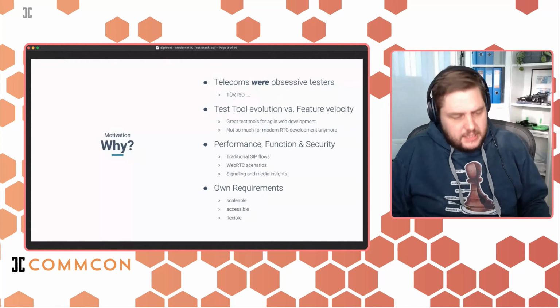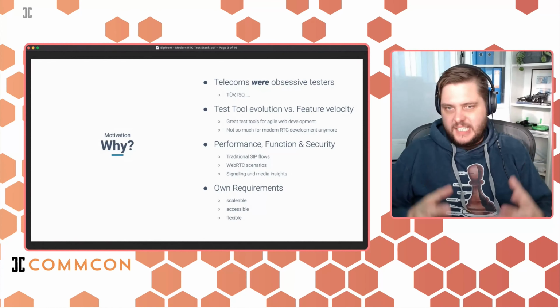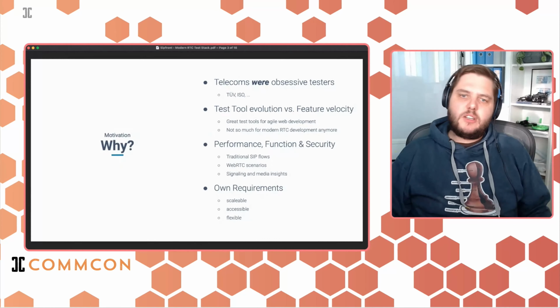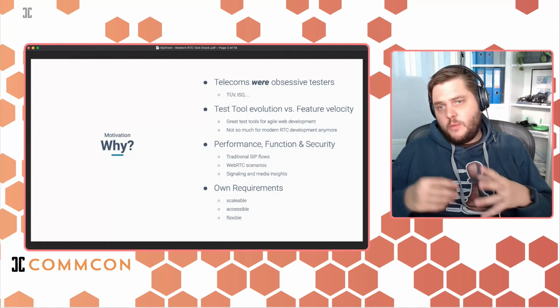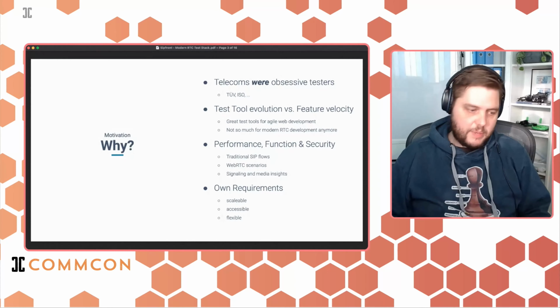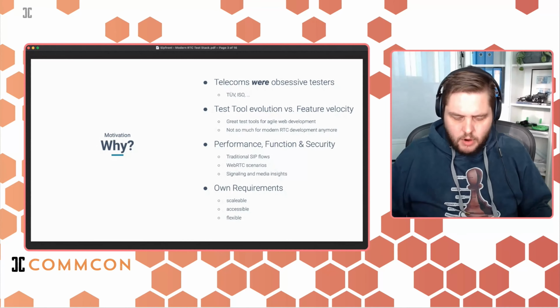Now, if you look at what you would actually test in an RTC development framework, then you're looking at three pillars. One is performance testing, the other one is functional testing, and the third one is security testing, right? So you want to make sure that your service, your video conference that you just implemented, can actually sustain the number of participants that you are planning for.